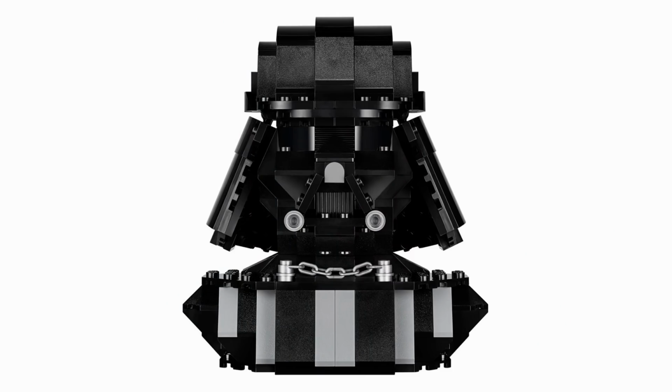Now, two of the helmets have been rumored to be Darth Vader and a Scout Trooper. Now, for me, I'm super excited for the Darth Vader one. I've heard quite a lot of people be like, oh, it's so annoying, we're getting Darth Vader, we just got him recently, which is completely fair, there was the Darth Vader bust.